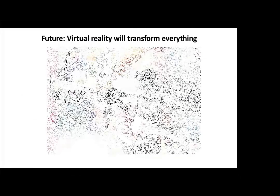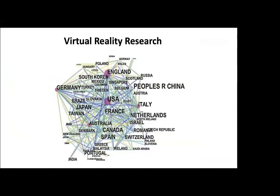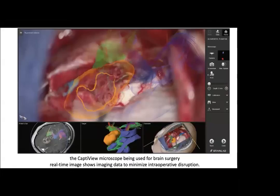And I believe virtual reality will transform everything in the future, from education to medicine. That's why a lot of countries are making investment, including my country as well. A lot of research is going on. And you can see here, this is an example of a captive view, which is being used by the neurosurgeon at the moment, but I'm sure it's going to be used by other surgical specialties also.